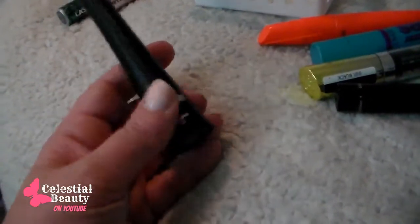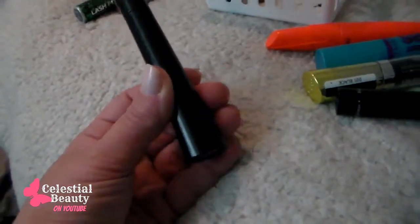I'm keeping this. It's new for me. I love it, and I would definitely repurchase that.